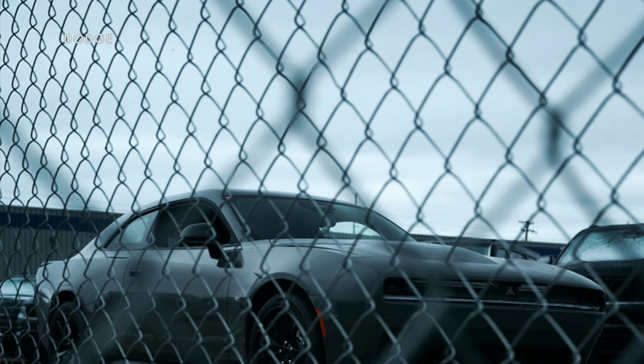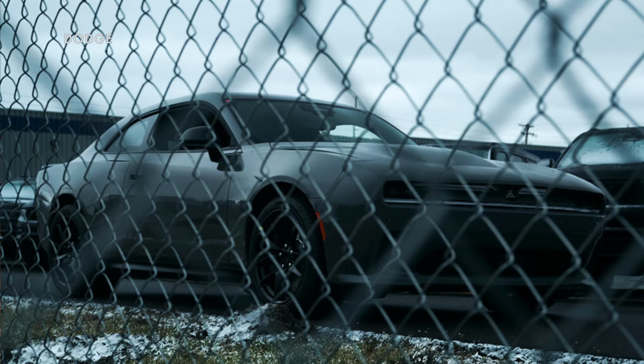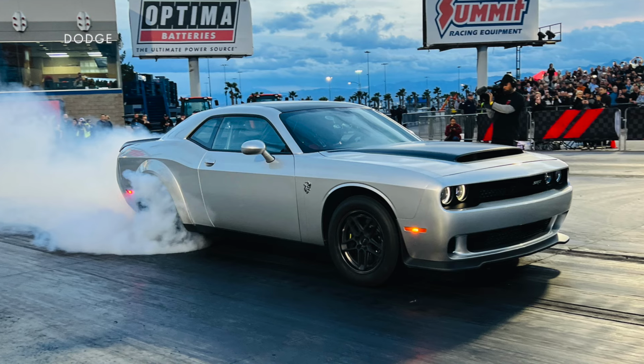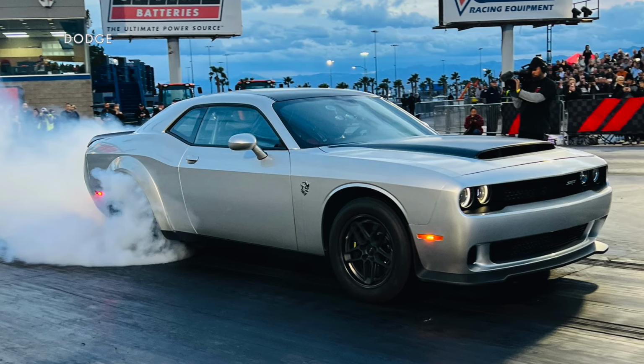The Banshee has an 800 volt powertrain, but Dodge hasn't said how powerful it is, although you can be pretty sure it'll be more than 670. Whether or not it'll beat the 900 horsepower Dodge Demon 170 is yet to be seen, but there are several thousand horsepower electric vehicles out there, so it'd be a little disappointing if it doesn't.